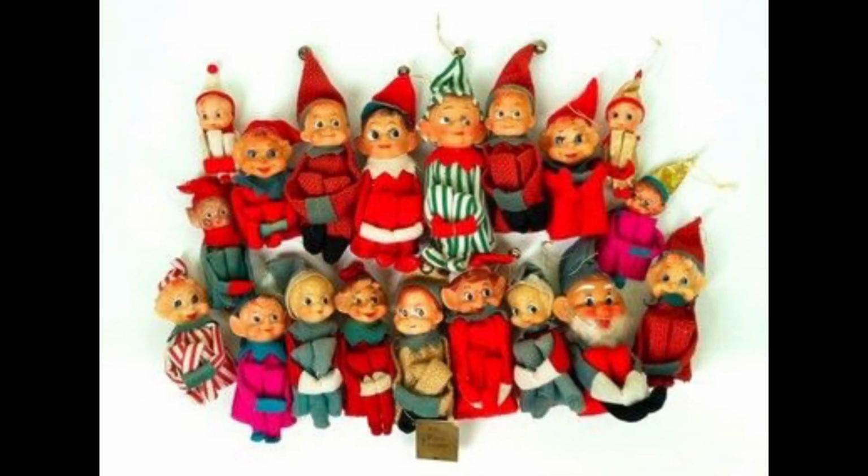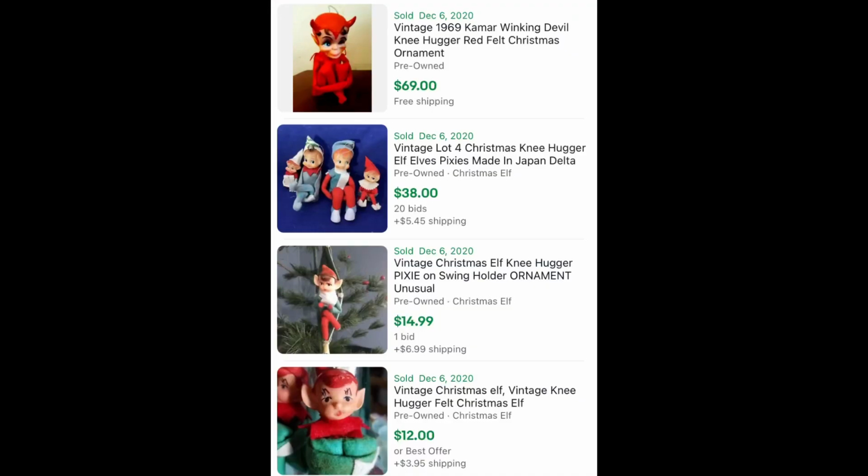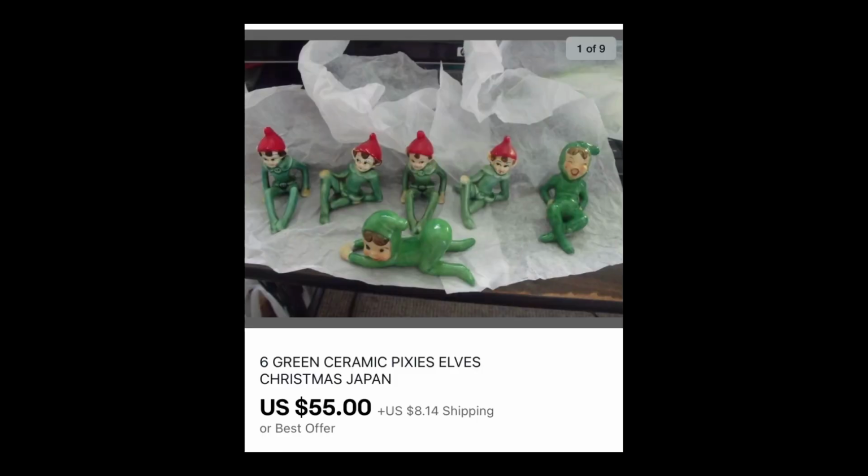Number 9, this one's like one of my favorites. I love knee hugger elves. If you've ever seen them, they're really cute. It's like the elves, and they're sitting like this. It's really cute. So we find those at estate sales. We found some last year. We didn't find any this year, but we did sell a bunch last year. But we also sold made in Japan ceramic elves. Those go for good money too.